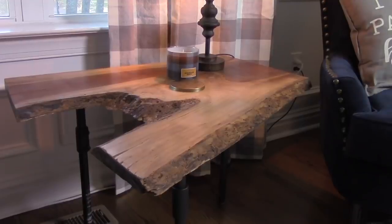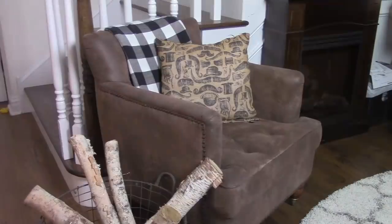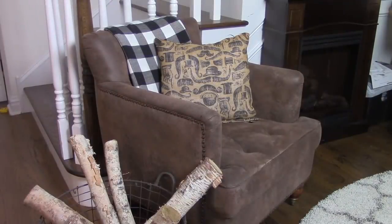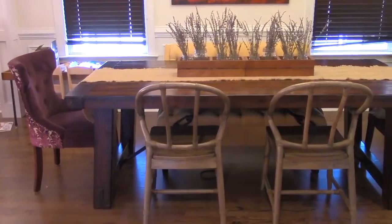Tip number 7, mix textures, materials, and patterns. You have heard me talk about my work in progress reading room, probably ad nauseum at this point. And I just uploaded a video on the main centerpiece of this room. It's a giant IKEA bookcase that I refurbished, and I will link that tutorial up here. But in this room, I am trying to follow this rule. Lots of textures, mixed materials, and patterns. So an example of this, a leather chair faces into the reading room. It's got a flannel buffalo check blanket and a burlap pillow with a mustache print.